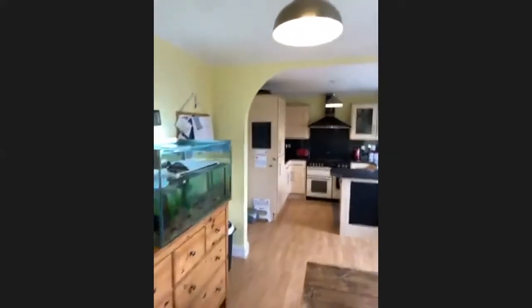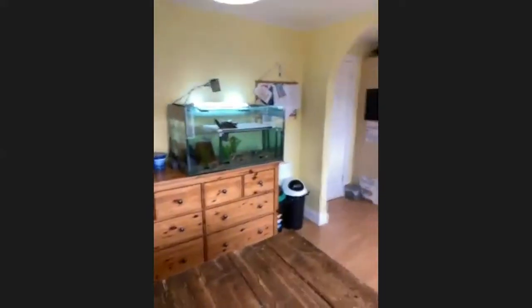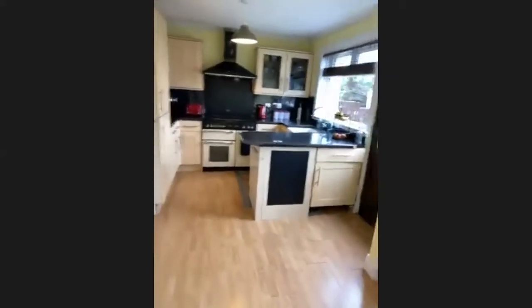There we go. Now, it's actually quite a big room if you don't have a chest freezer and a large aquarium taking up a lot of space. There's plenty of room in here to get a dining table, chairs, and a sofa, and another chair in here.